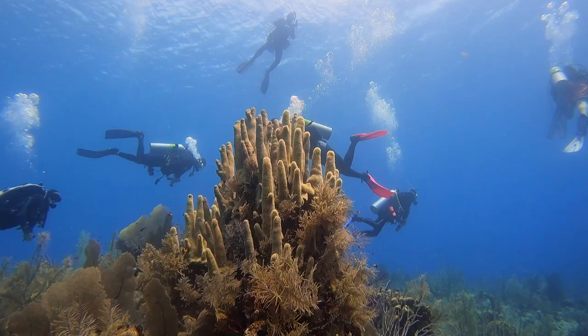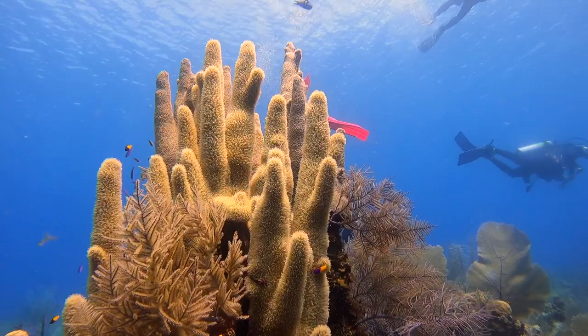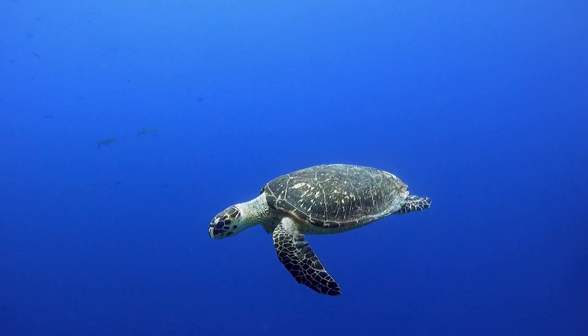Marine Park. As you can see, we come across this amazing, huge pillar coral. It's the biggest one in the Caribbean. It is believed to be over 100 years old, which is insane to think how long that's been growing there. And we move along the wall, a Bloody Bay wall, and we come across a hawksbill sea turtle cruising along.